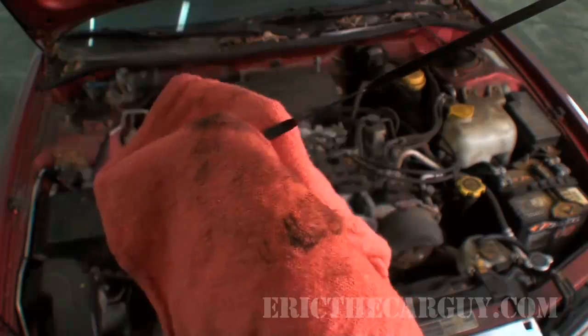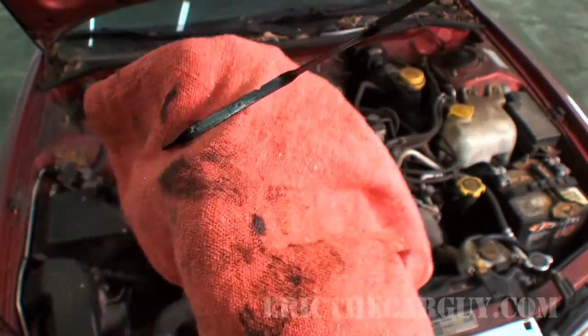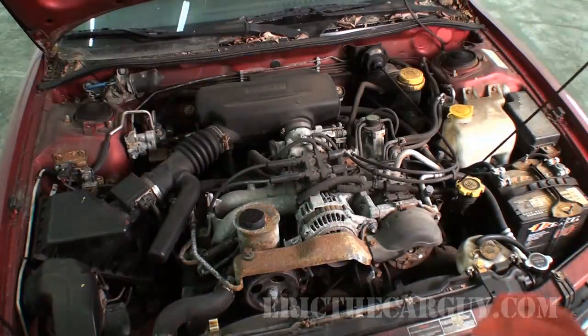And the fact that it's almost a quart low. Usually this bottom dot would indicate 1 quart. So that would say that we're definitely due for an oil change here.